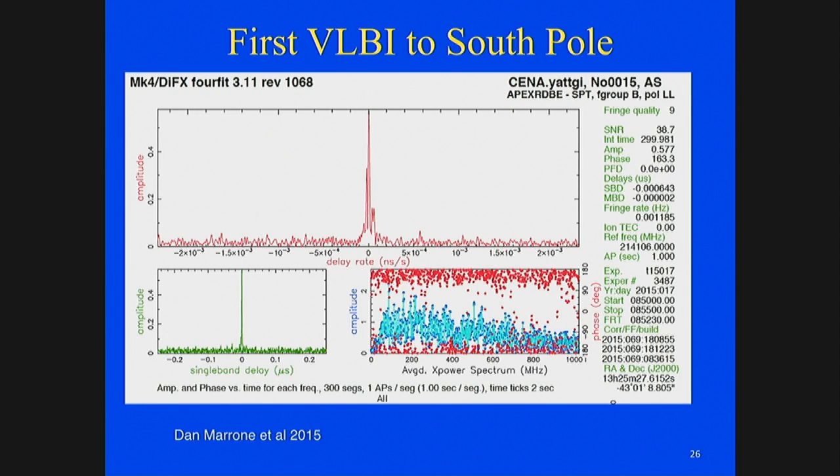And then, of course, South Pole. We got lovely fringes on Centaurus A this time between the APEX site and South Pole. So all those sites that I showed you before are well and truly coming online.